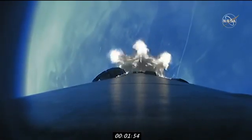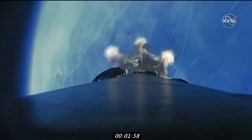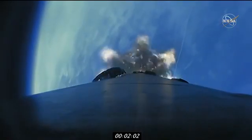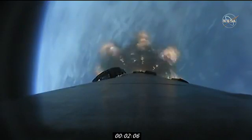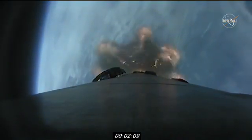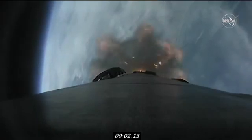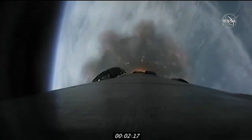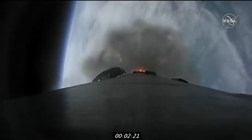Coming up here in about 30 seconds, we're going to hear and see a rapid succession of things happening. We're going to hear a call for MECO. That's the booster, the main engine cutoff. It's completing its job of getting the spacecraft out of the atmosphere. We'll also follow that up with the first stage being separated, following a parabolic trajectory back towards the drone ship, and then very shortly after that will be the second stage engine start. That's that Merlin vacuum engine we talked about.